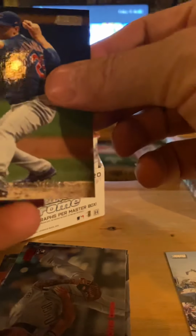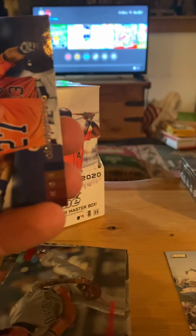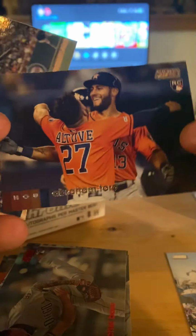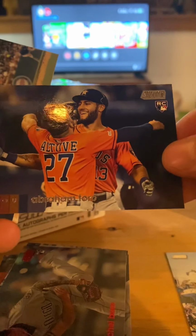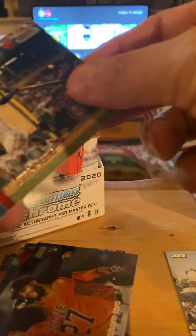Keep going. So, Mr. Hendricks, decent. And we're going to see him in the postseason, which will be cool. Abraham Toro. Did he make the roster? I'm not sure if he made the roster. Probably. He was swinging it. I need to check that, but we'll see.